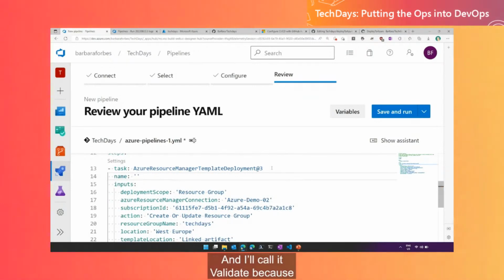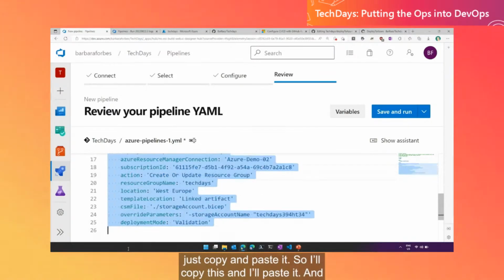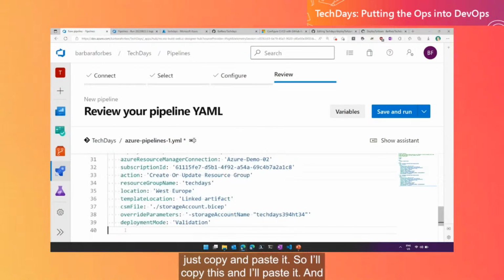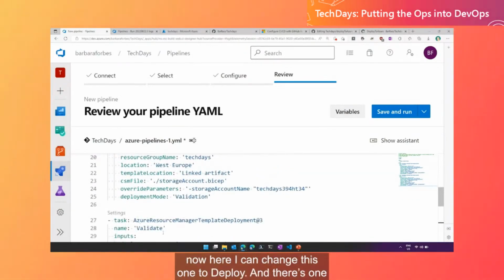And I'll call it validate, because it's not deploying anything. Of course, I don't only want to validate, I also want to deploy stuff. And we have created this already, so now I can just copy and paste it. So I'll copy this, and I'll paste it. And now here I can change this one to deploy.